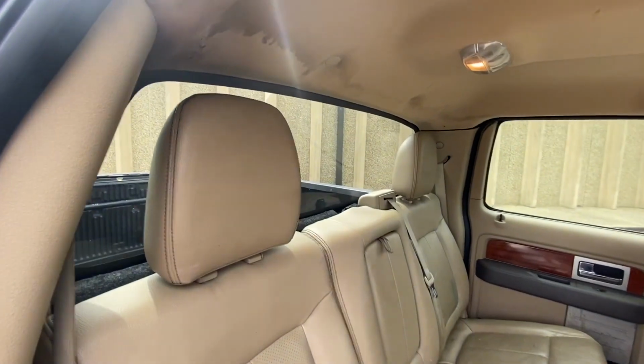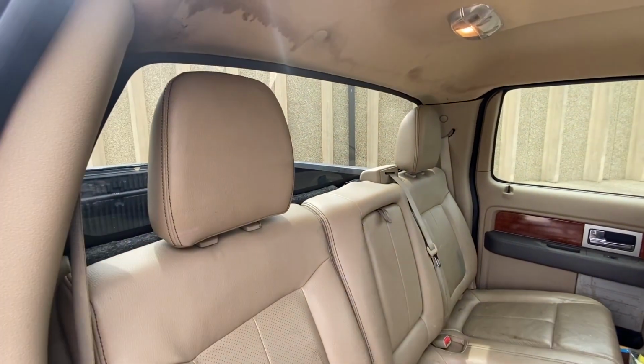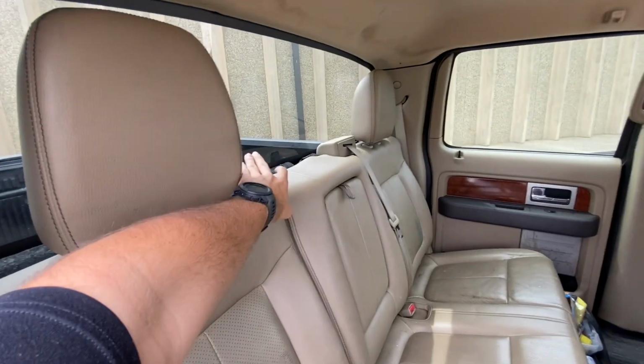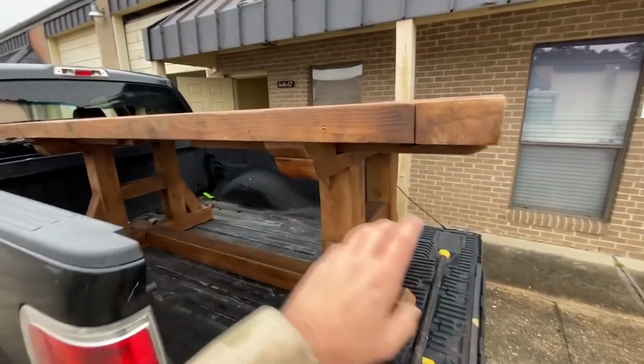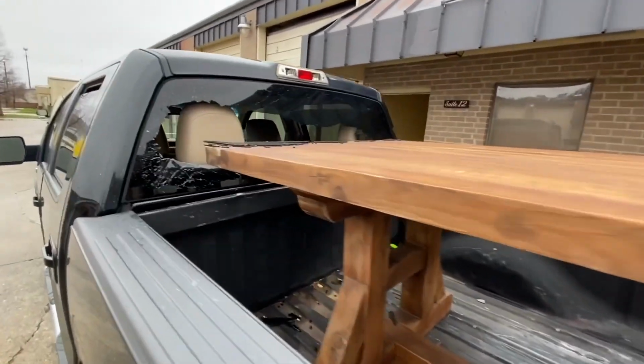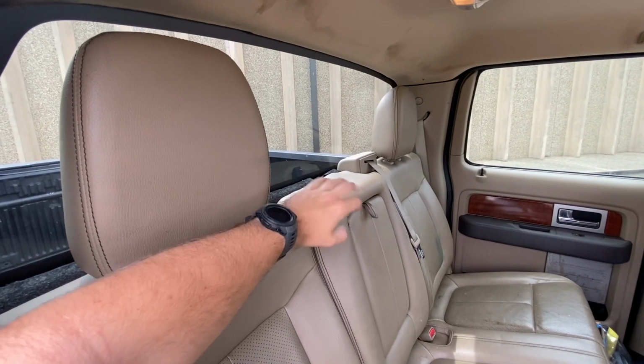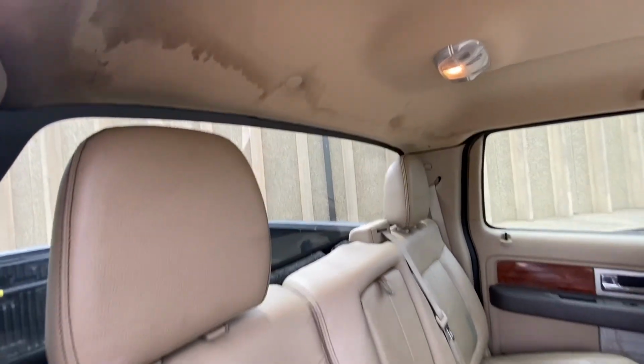This truck does have a brand new back glass. If you guys missed it, I did make a video on it. Me and my dad were putting a table into the back of the truck. We ended up shattering this back glass. So we were putting this big table in. We pushed it all the way to the back, and it went through the back window. This is new. It is aftermarket. I believe it cost us about $350 to replace.